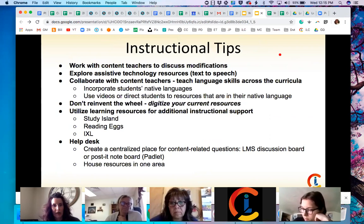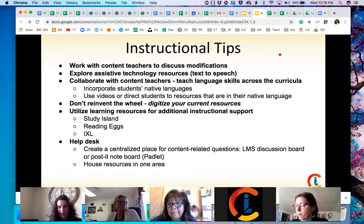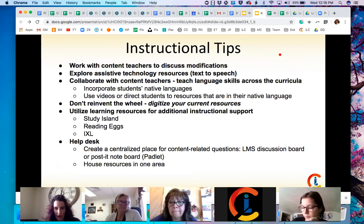Another thing is exploring assistive technology. We do have some great tools that we'll be sharing in this webinar for text to speech. If you don't know any off the bat, we have a plethora of different tools. It can be overwhelming. I know Read and Write for Google is excellent. Chrome Vox is another extension that you could use. Both of those tools are excellent for text to speech for your students.